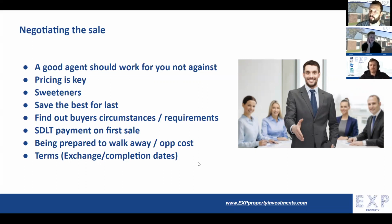On that point, with Seafield, for example, one of the properties had 2 offers. One was from a cash buyer, an elderly lady, that the agent said they weren't too sure on.